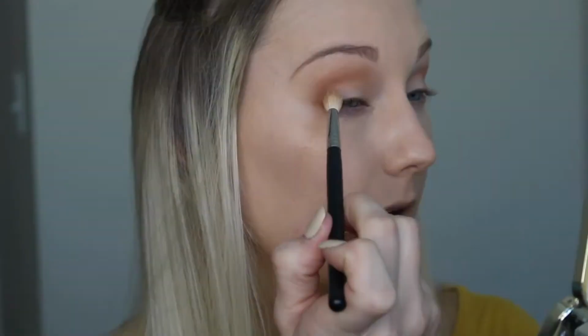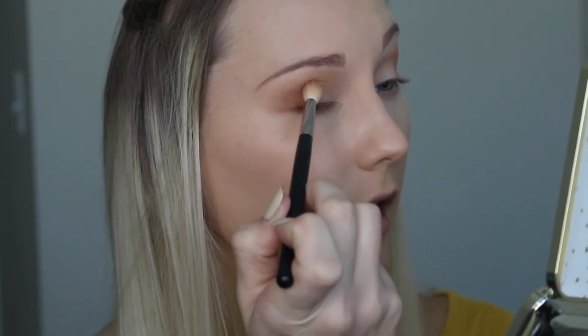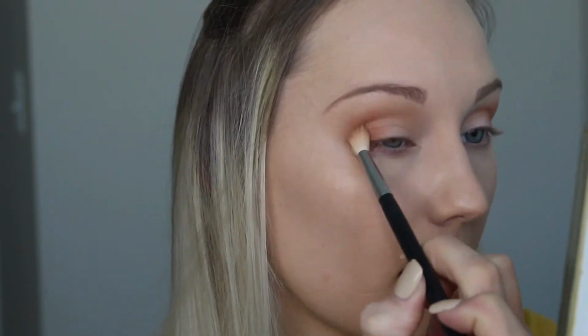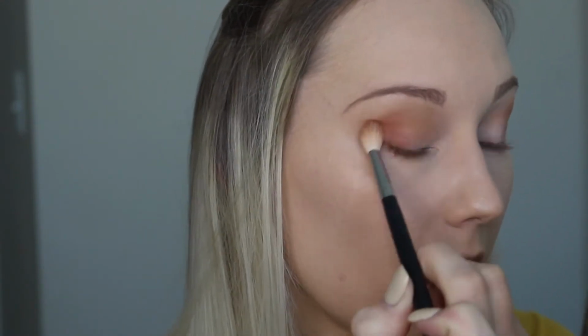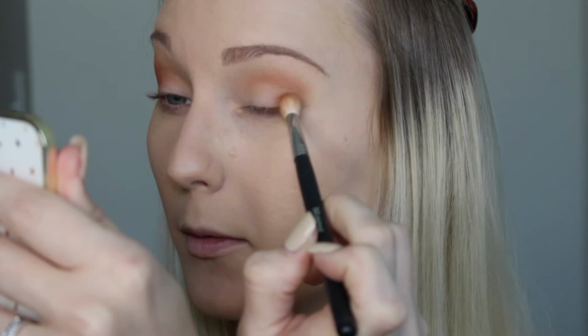Okay, so now going in with a smaller crease brush, I'm going to be taking this darker orange shade right here. And I'm going to put that right here on the outer corner. And going in with this shade here, which is called Lauder, with the same kind of brush, and put that on the outer corner.